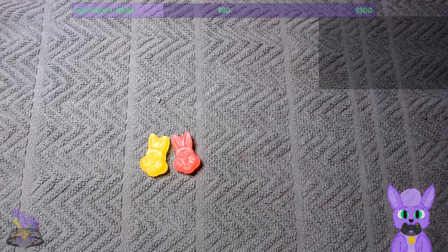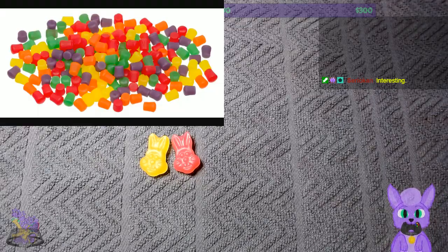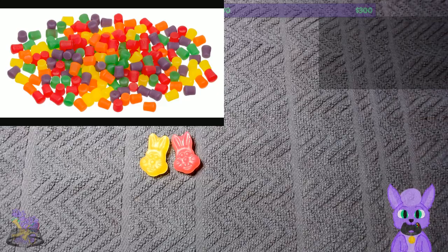Here's what American jujubes look like, which are probably the most common ones. Let me go and get a picture up for you guys. That might refresh some of your memories. So here we go. And web page. There. That's what they will look like in America. They're just a really firm gelatin candy. That's all they really are.